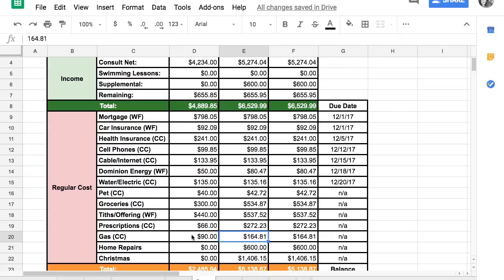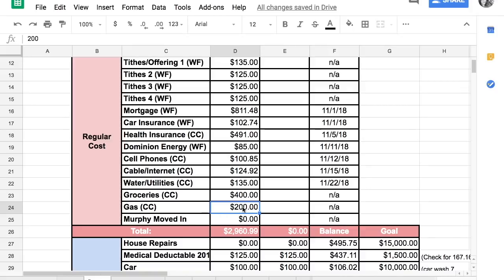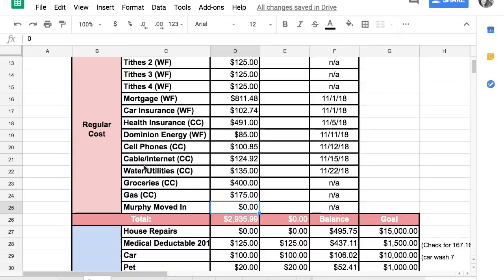In my first budget, I projected that we spent $90 a month. That was way off. So it does look like we spent, I'm going to say $175, because we spent around $160 last year, and I just want to give myself a little bit of a buffer, so we'll say $175 for gas. And we're not expecting any unexpected Murphy moments, so hopefully that will remain zero.